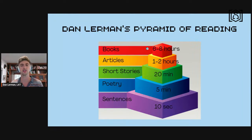A lot of tutors, a lot of teachers make it sound so simple. Oh yeah, just go read these 10 books and then you'll be smart. And man, that's a huge time commitment, especially nowadays when kids are busier than ever. They have more going on. They have more distractions. You don't have to start at the top. So take a moment. I made this up. It's called Dan Lerman's Pyramid of Reading. Where are you on this list?